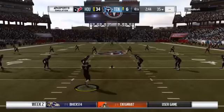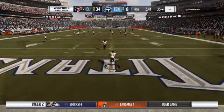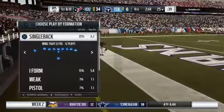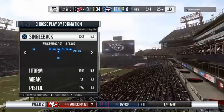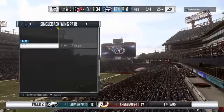Now here's Suckup out to kick it away. And this will not be returnable. It's out of the back of the end zone for a touchback. Out comes the Houston offense as they get set to take over here. The outcome of this one, well, we know who's going to win it. It's just all window dressing at this point.